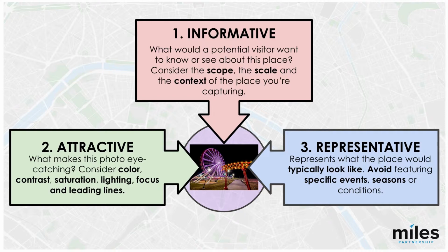Number 2 is you want it to be attractive, because this is all based on humans, whether or not it's eye-catching. So you will see, as you look around in this platform, that oversaturated photos tend to do better than undersaturated ones. I'll show you an example here in a minute. Bright colors, dark darks, light lights, those are the kinds of things that are eye-catching. So if you're going to take a picture, that's sort of what you want to look for.